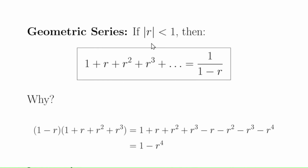So if the absolute value of some number r is less than 1, meaning that r is between -1 and 1, then 1 plus r plus r squared plus r cubed, and so on. You keep going on. You add infinitely many terms here. We get an infinite series. This sums to be 1 over 1 minus r. And this is called a geometric series. But why does this work?